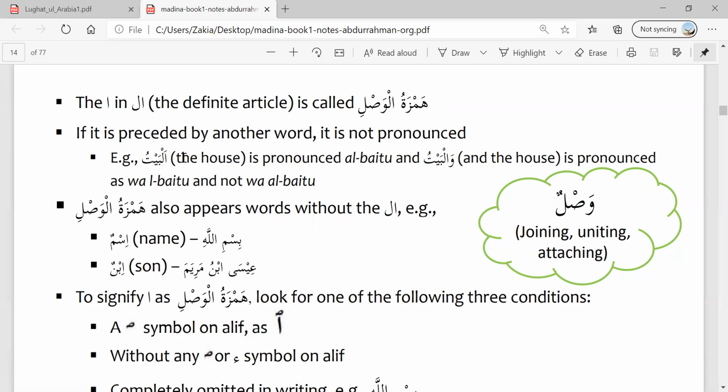You don't say wa al baytu. You don't pronounce the wa and the alif and the lam all together. You will omit the alif and then you'll say wal directly. Hamzatul Wasl also appears in words without the al.